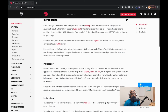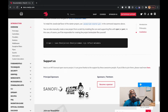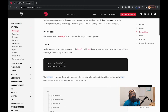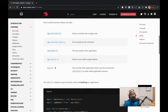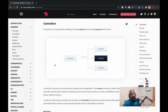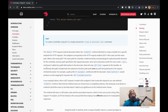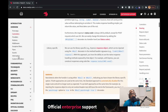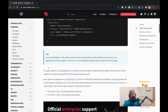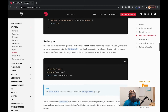So next up is the learning curve. The learning curve for this one gets a 2 out of 5. There's a reason why its documentation is so detailed, and it's because there's just so much stuff that you need to understand to use this framework. And even before you download the framework, there is some prerequisite knowledge that you need to have before you can start using it. For example, you need to understand the fundamentals of REST APIs, and you also need to know one of either Express or Fastify before jumping into this.